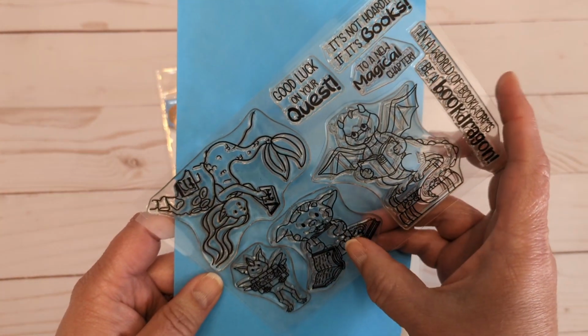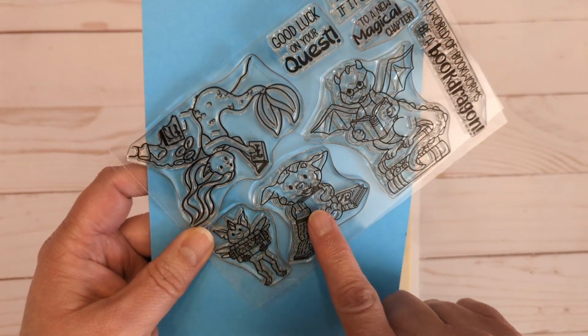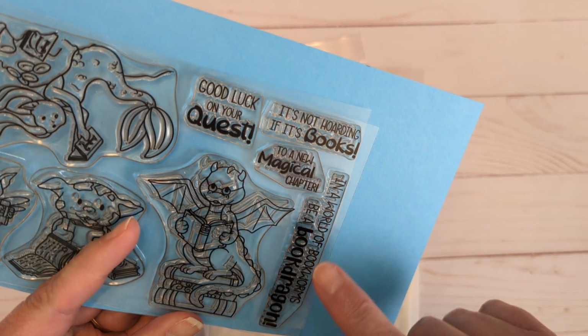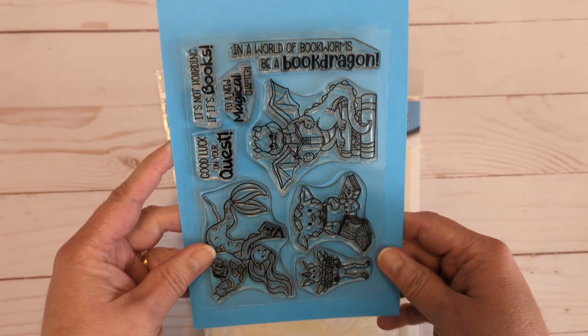And then we have Storytellers, which I absolutely love. Have a dragon, a couple other, not sure exactly what they're supposed to be, but little mythical creatures, and a mermaid. And good luck on your quest. It's not hoarding if it's books. To a new magical chapter. And in a world of bookworms, be a book dragon.